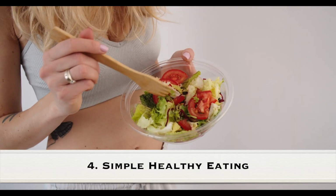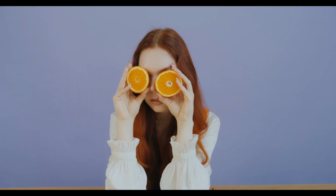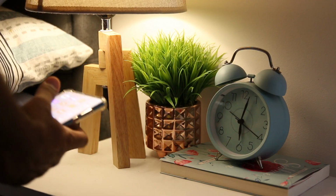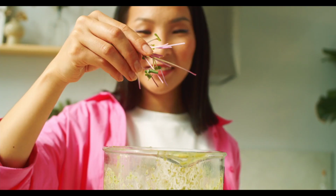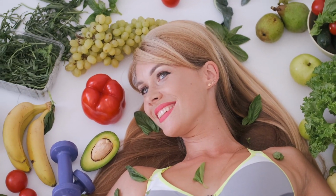Number 4. Simple healthy eating. The ease of intermittent fasting is seen by many as one of its key advantages. Most intermittent fasting regimens just need you to keep track of time, not calories. The diet that you can maintain over the long haul is the one that is ideal for you.